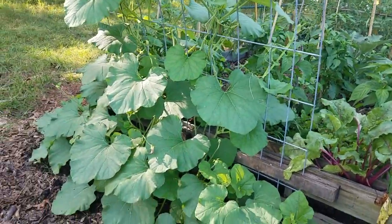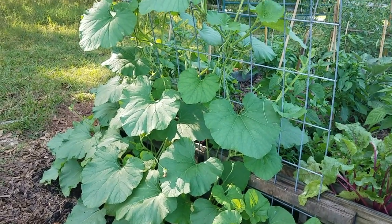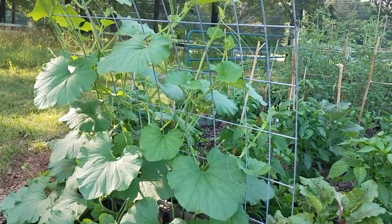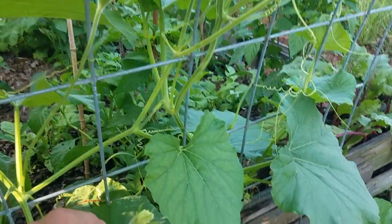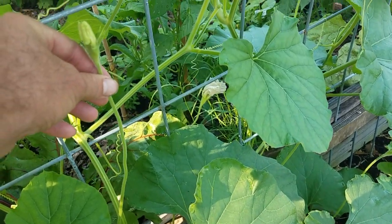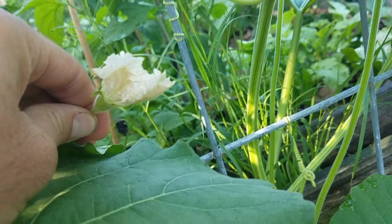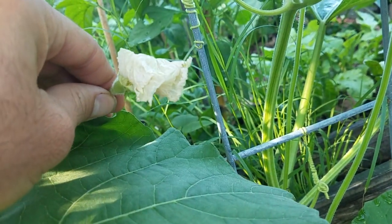Now, I don't know a lot about these. I've never grown them before. I don't know if they put on male and female flowers or what, but actually all the flowers that I've seen so far have been growing on these long stalks. And then at the end, you have the flower. They make a pretty white bloom that lasts for a few days.